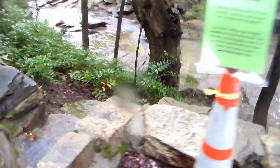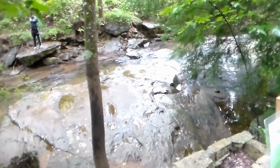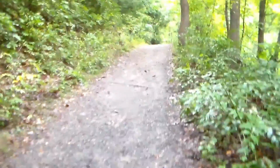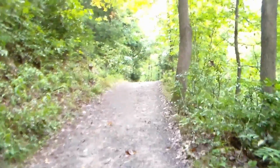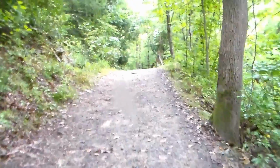Here's a stairway over here on the right where you can go down to the creek. A set of stone steps. A lot of students from UNC will sunbathe on the rocks here in the spring, specifically when the weather gets warmer, and they'll come down here for a break between classes or between exams and go for a swim and sunbathe on the rocks.